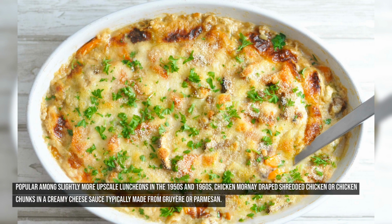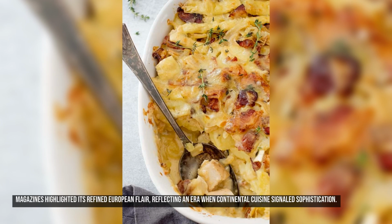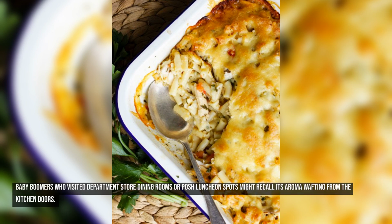Popular among slightly more upscale luncheons in the 1950s and 1960s, Chicken Mornay draped shredded chicken or chicken chunks in a creamy cheese sauce typically made from Gruyere or Parmesan. Some families served it over noodles or rice, while restaurants garnished it with toasted breadcrumbs for added texture. Magazines highlighted its refined European flair, reflecting an era when continental cuisine signaled sophistication. Baby boomers who visited department store dining rooms or posh luncheon spots might recall its aroma wafting from the kitchen doors.